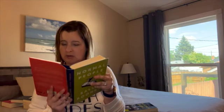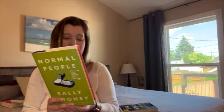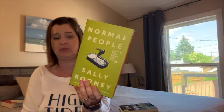I guess this book came out in 2018, but it usually tells me when... the other cover that I saw is like multiple colors. I'm not really a fan of this cover, but I've heard a lot of good reviews on this, so I had to pick this book up. But we will see what I think of this book.